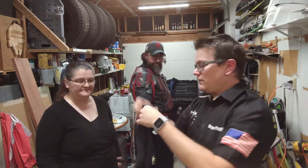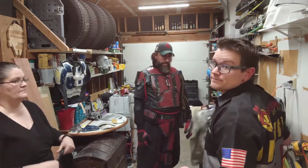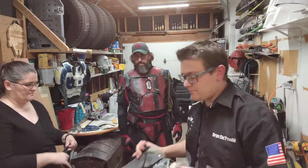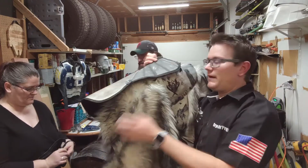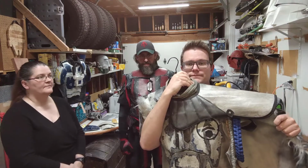The other optional part that any kit might have is a cape. Boba Fett has a cape. The Mandalorian Din Djarin has a cape. A lot of people have capes. My personal cape is a fur cape that is weathered and attached to my flak vest and sits there accordingly over my left shoulder.